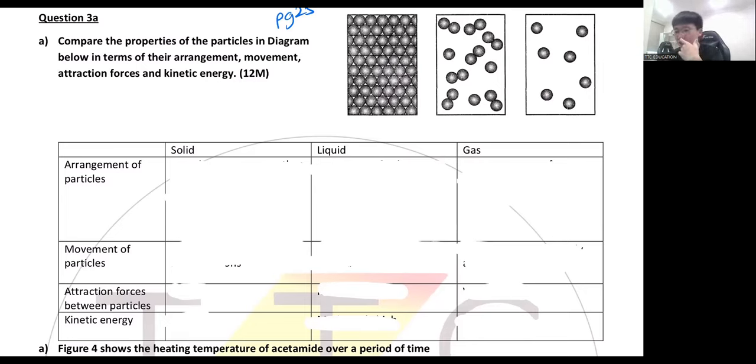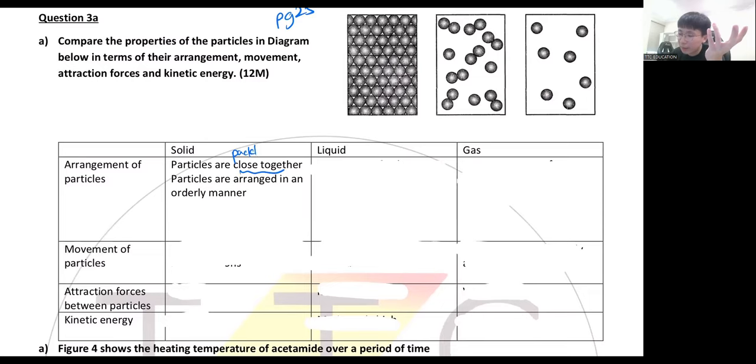So my first answer here is supposed to be: particles are close together and arranged in an orderly manner. You can say packed closely, tightly packed, also can. As long as you say packed closely or close together, you must also mention orderly manner. If you miss out the words orderly manner, you lose this one mark.